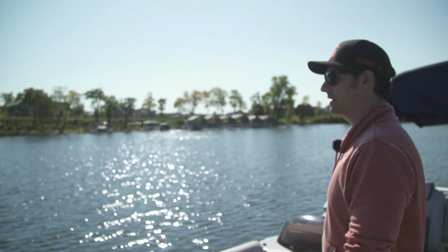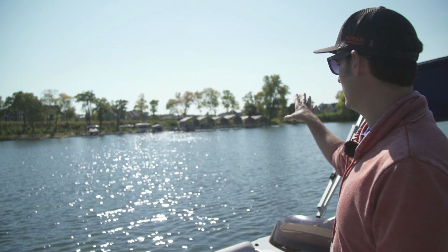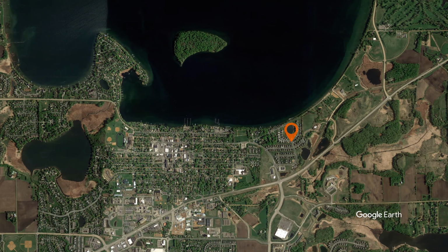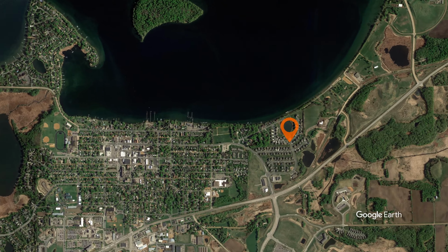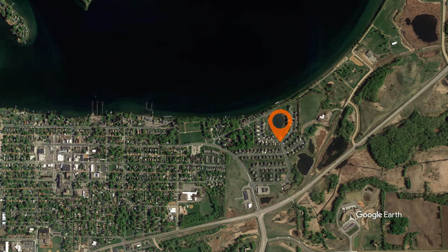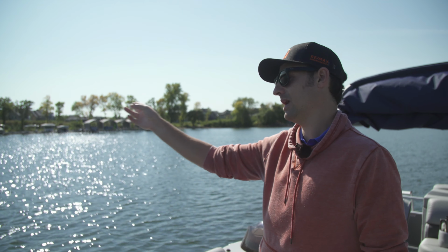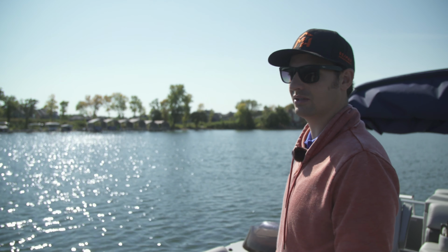First neighborhood we're going to look at that has slips associated with them is Legacy Village over here. There's a dozen slips, and then Legacy Village back in here, there's 12 homes that have slips. There's also a private beach here for Legacy Village that you can use, but there's also a walking trail back to the main beach that we're about to go to. Let's go check it out.